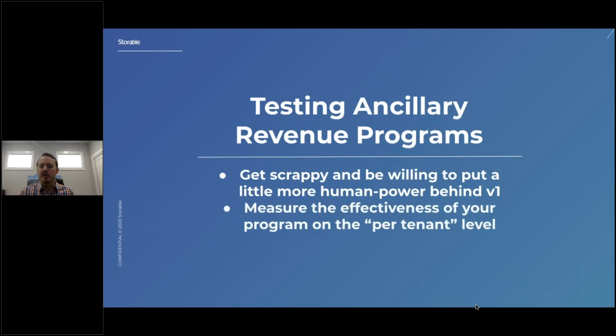And then number 2 is measuring your results. Like we've been discussing, you want to test the efficacy of these programs at the per tenant level to measure what kind of impact you'll have on your business. Because again, if you're paying more for each individual tenant, you'll want to make sure that these programs are offsetting that incremental cost of your marketing efforts, to make sure that each of these products or services is actually driving value to your bottom line.